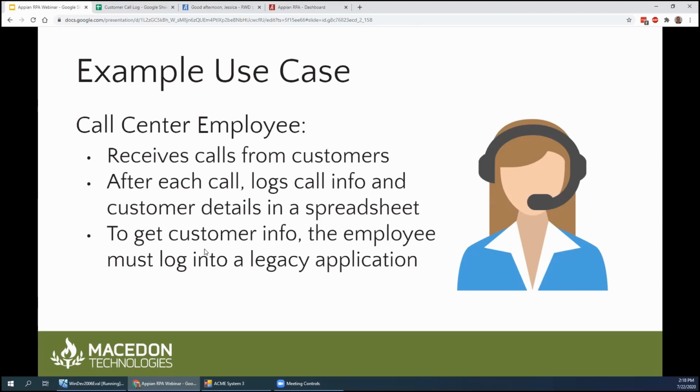What that means is that if you're using, for example, out-of-the-box Appian capabilities without RPA, you're going to have a really hard time integrating with an application like this, simply because the traditional way that you would do that in Appian is to call a web API or something along those lines, and this type of application typically doesn't expose anything like that.